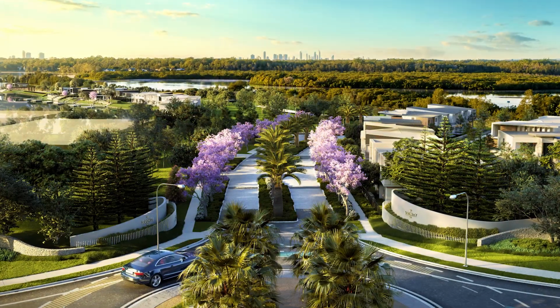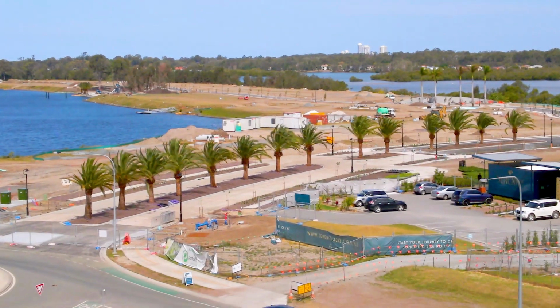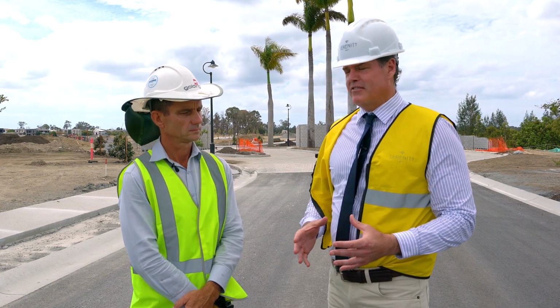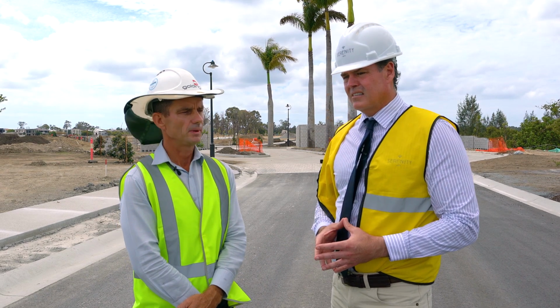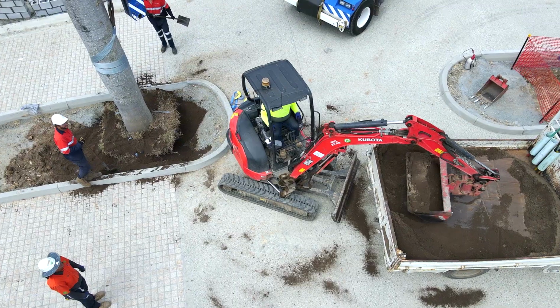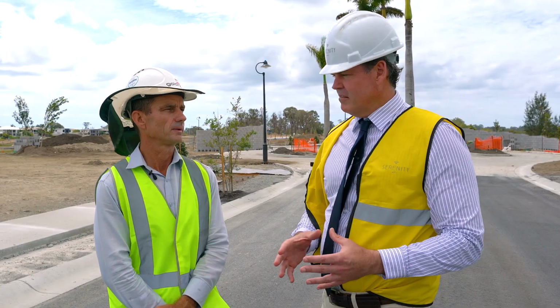Let's start with Lake Serenity Boulevard. We've got some imported cobblestone and pavers which you've had teams of men working hundreds of hours to deliver this really fine detail, haven't you? We have. There's been over a couple of 100 square meters of the cobbles and pavers that have gone into the job site, and the cobbles are a dimension of 100 mils by 100 mils, so it is very labour intensive. Very intricate work.